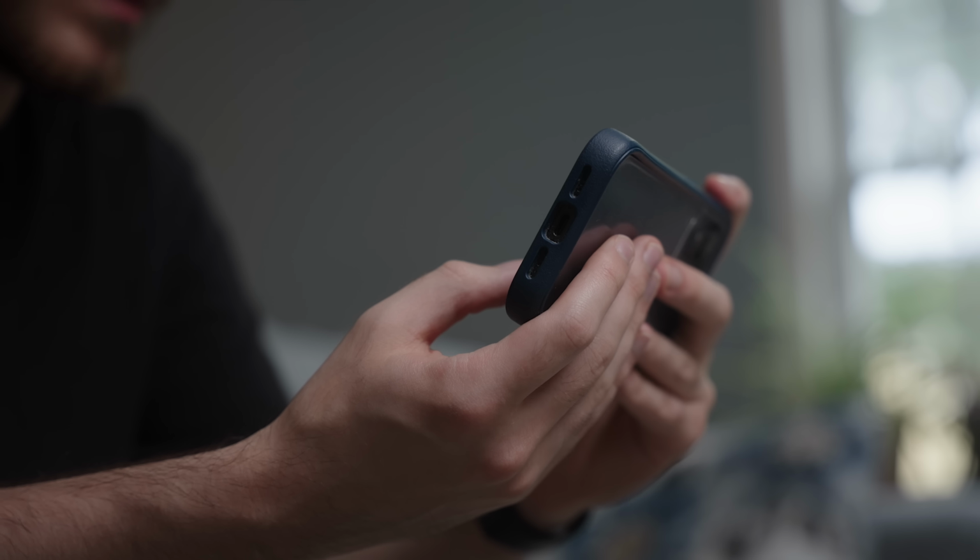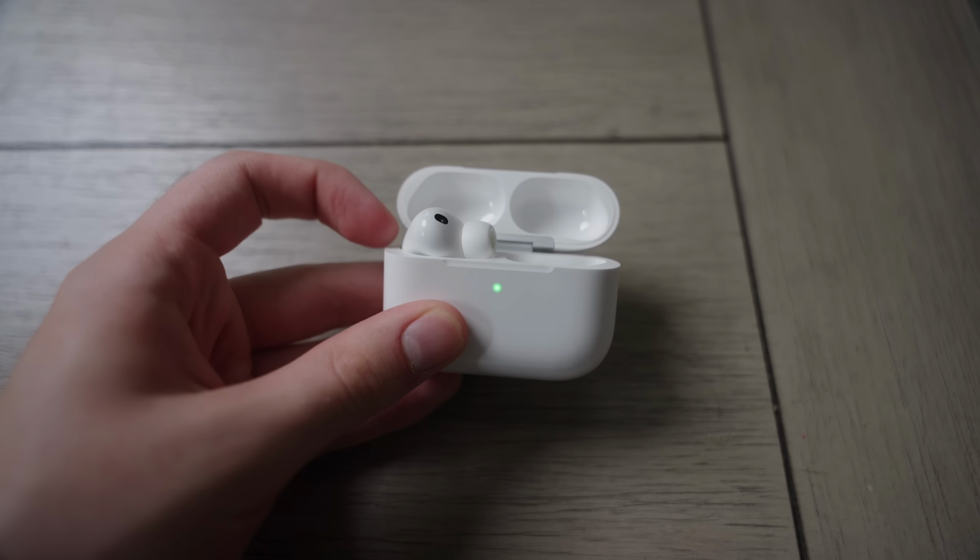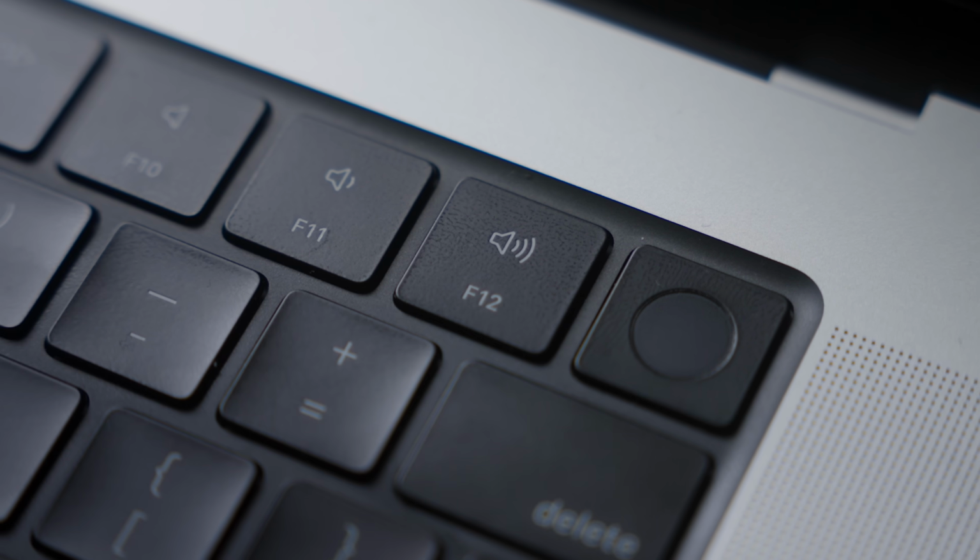I want the most common audio quality because my videos are being watched on YouTube, mostly on phones and laptops and not surround sound speakers. So I want to be hearing the audio the same way viewers are going to be hearing it. So my choice in speakers is actually just my MacBooks.